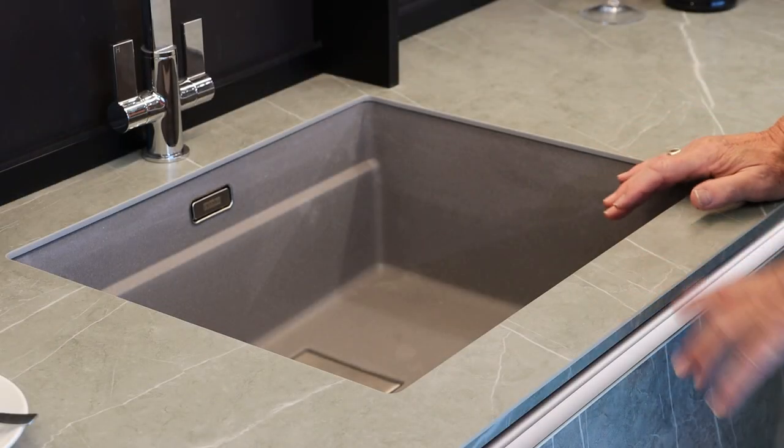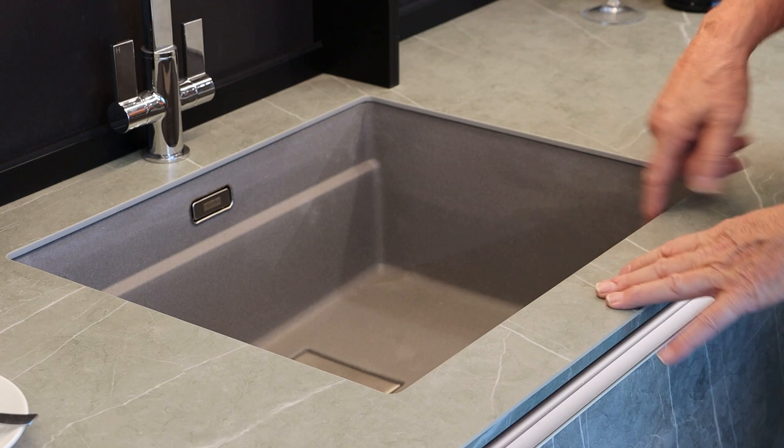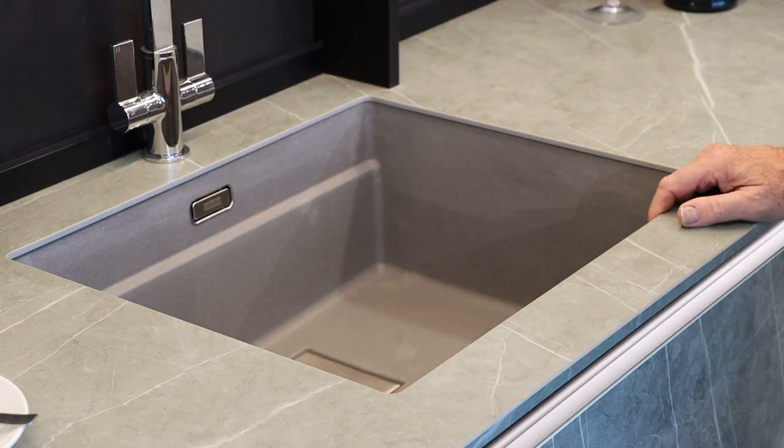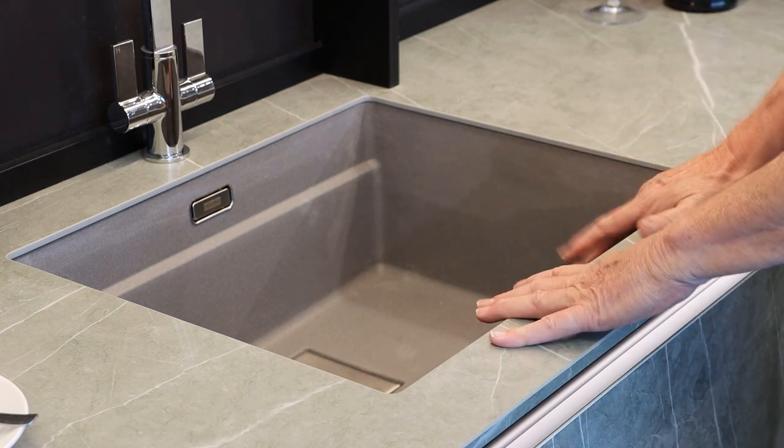This is another undermounted sink that we have in our showroom. Now, this is a full undermount. It's not a Belfast, as you can see. It is set into its own recess within the entirety of the worktop. This happens to be a grey Fragranite single bowl sink.